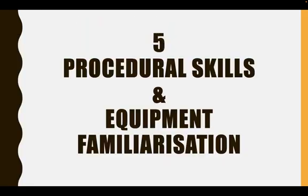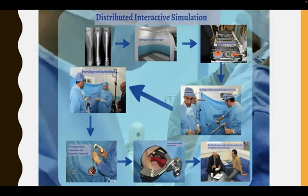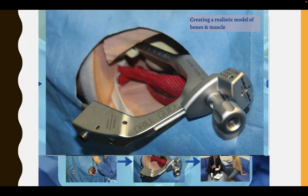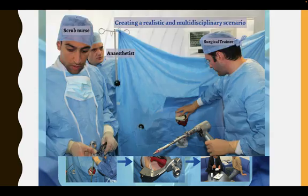There is also a need for simulating procedural skills and being familiar with new equipment. What we had done here is conduct distributed interactive simulation where we inflated an igloo theater. We set up a sawbone with a soft tissue envelope in order to get our trainees familiar with new equipment that was being introduced for femoral nailing by a new company.